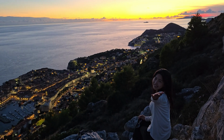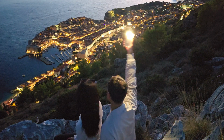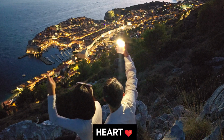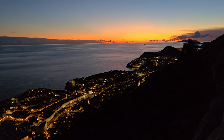Like a scene straight out of a fairy tale. The sunset and night views made Dubrovnik feel incredibly impressive and romantic. I would say that because of this view and experience, Dubrovnik is a must-visit city despite the traffic and crowds of tourists.